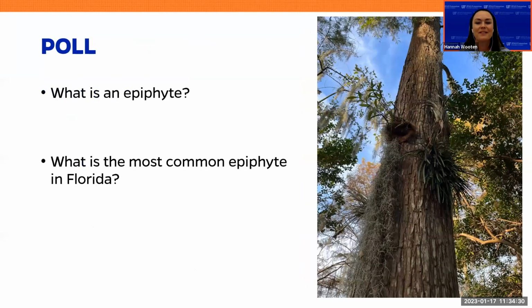So, okay. So, what is an epiphyte? And does anyone know the most common epiphyte in Florida? Well, epiphytes are air plants. So these are plants that grow up on trees. They are not growing in the soil. And the most common epiphyte in Florida is Spanish moss, which is neither Spanish nor moss.